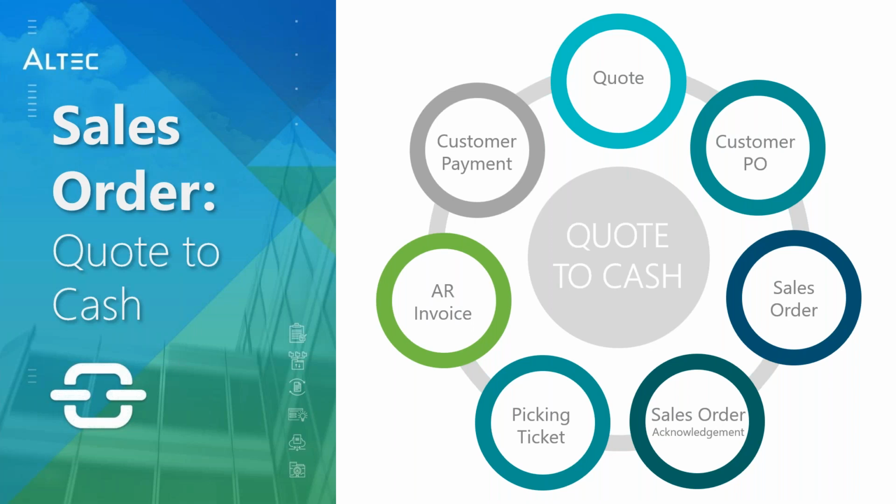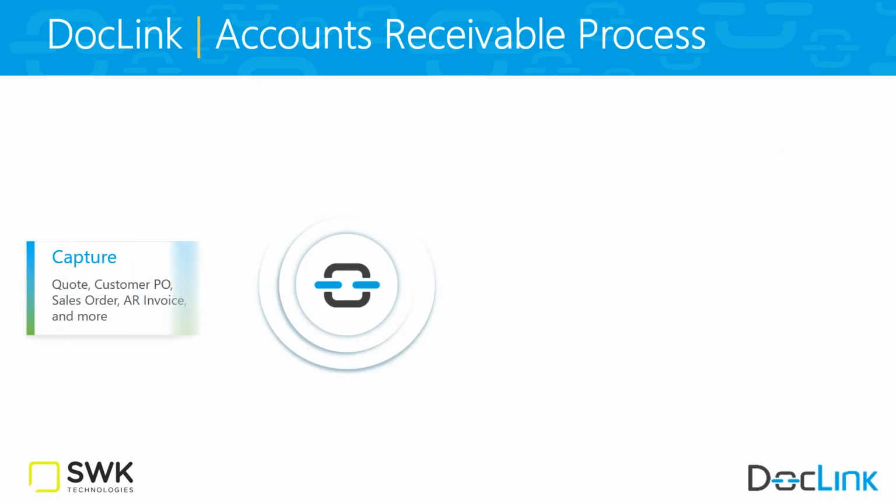So whether your organization starts with a quote, which then a customer is going to send you their purchase order, which translates to a sales order, all of this can be facilitated through DocLink. We want to be able to capture the document, route it through some kind of approval process, impact the transaction. That's how it works. So when we start talking about capturing documents, we can capture them automatically from your financial accounting application. And this is functionality that is, I think, a differentiator for DocLink in the marketplace. So any document, report, or form that comes from your ERP can be captured into DocLink.